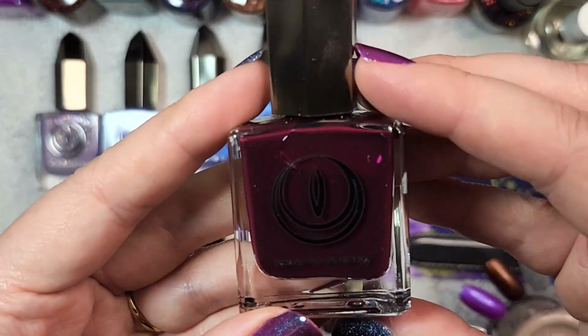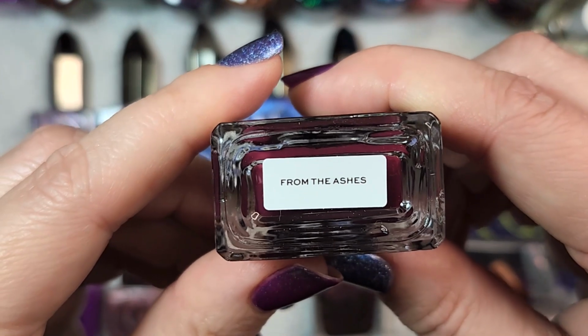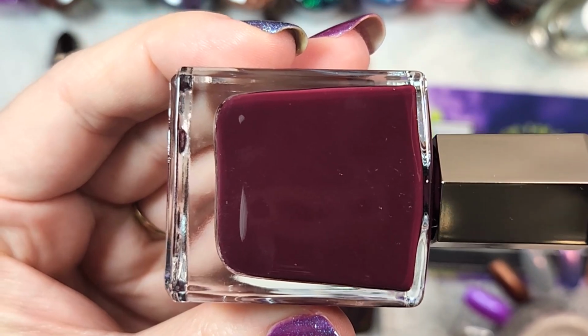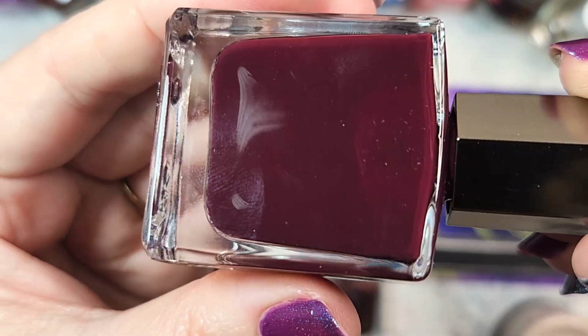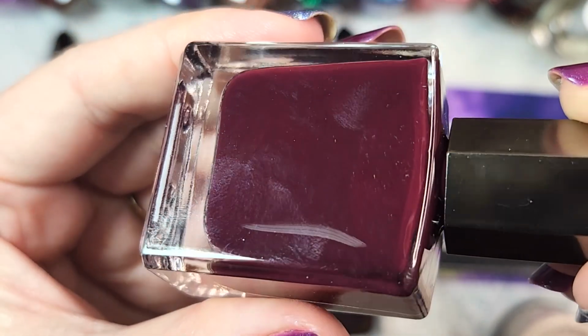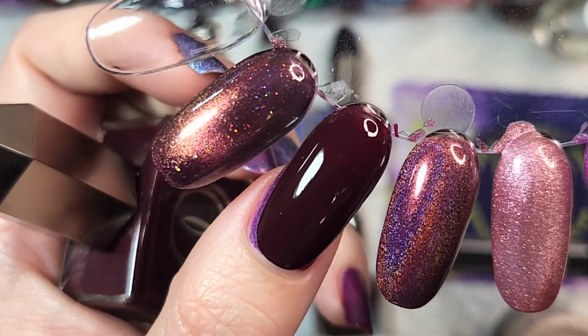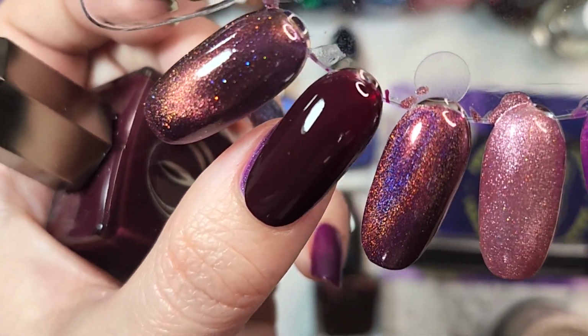Next up is another one of their creams that I wanted to try, again for fall and winter. This one is called From the Ashes, and this is a beautiful shade. This is a deep red leaning berry, like a deep oxblood with that pinch of purple. It's absolutely gorgeous. This is in 2 coats. This is another that I was very happy with in just 2 coats for full opacity.